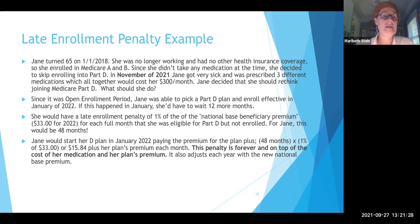What it does basically is it adds 50% onto the monthly premium cost of her plan. And that is a lifetime penalty. So every single year, every single month, you will pay that penalty on top of your monthly premium. So I always recommend that if people are new to Medicare and they're not taking much medication or they're taking some very inexpensive generic drugs, it's always a good idea to pick up the least expensive plan, which this year I think is $7.30, and just use that as a placeholder to avoid the penalty.